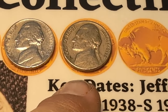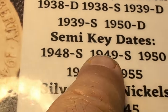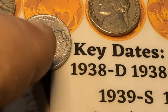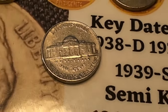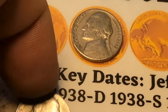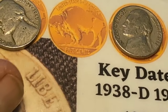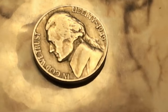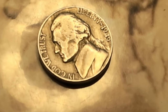Okay, the next five, and there's only five more after this, one more set. I got a 1954, a 1948, and look at this. Semi-key dates, 1948 S. Boom. 1948 S. Got a semi-key date. That's cool. I'm going to put it in my jar so I can keep that one put away. And another 1946. The last five, I just got one keeper. It's a 1949, but it is not the S semi-key date.